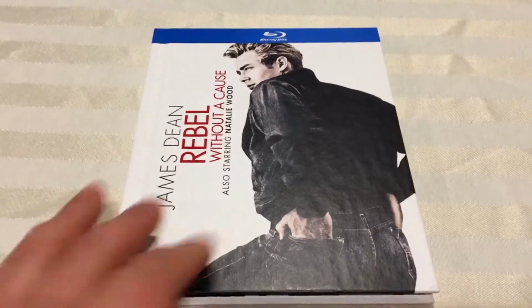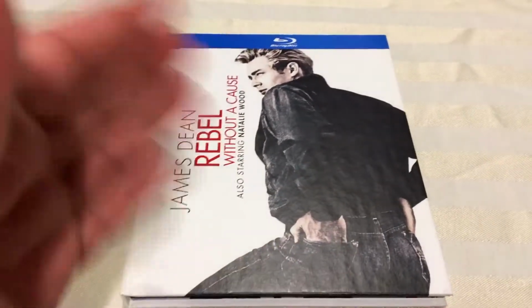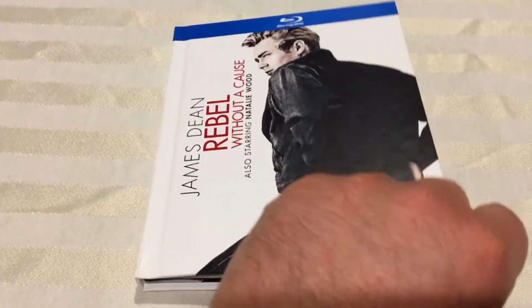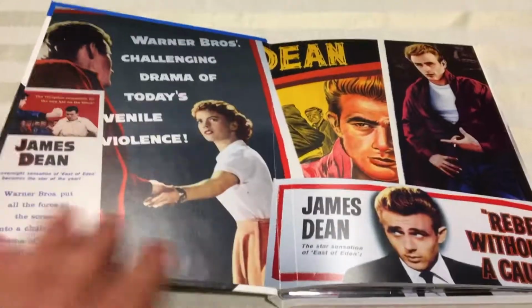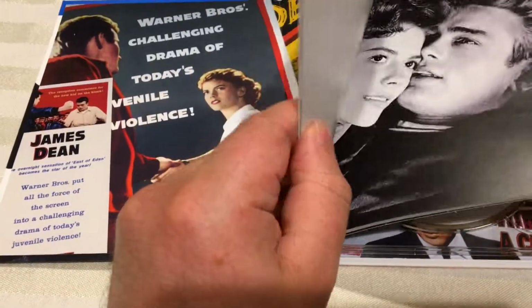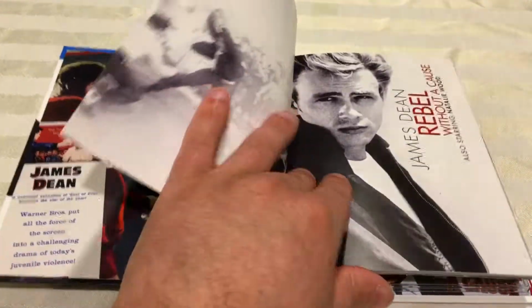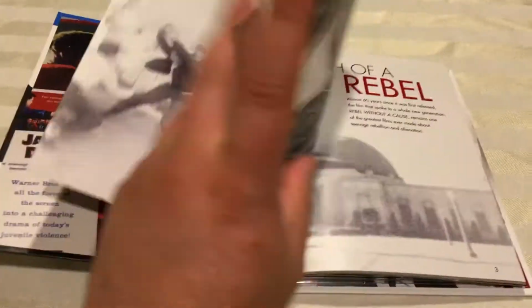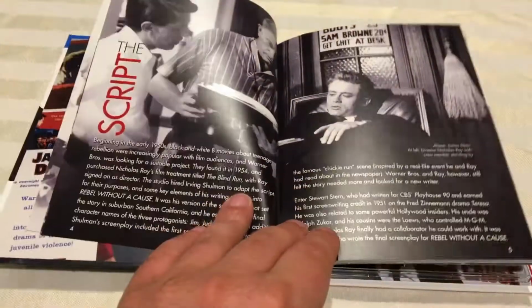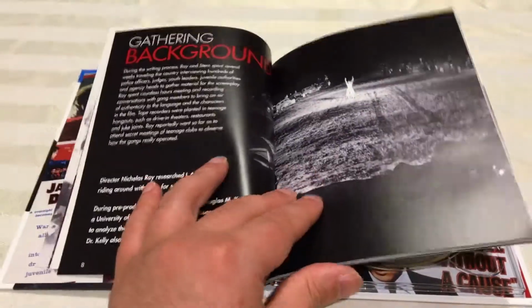Here is the front cover, which has a great photo of James Dean, and the lettering here is vertical versus the typical horizontal. Blu-ray banner up top, and this is of course a Digibook, so it opens very much like a book, and it is filled with pictures and essays and all kinds of stuff that is very, very interesting, particularly if you are a huge fan of this film, like I am, and of course a fan of James Dean, all about how he really just burst on the scene as an absolute prodigy of an actor.